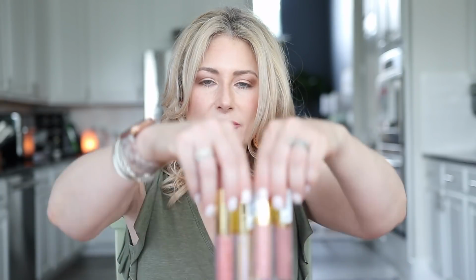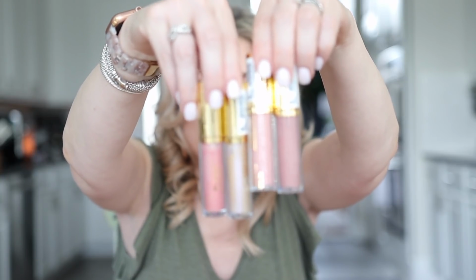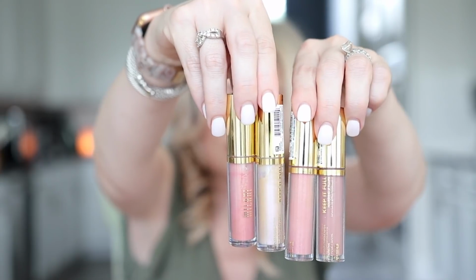Then we move on to lip glosses. The Milani lip glosses, I have to say I haven't reached for them in a while, but they're still beautiful. Also out of focus. These lip glosses are beautiful. They're great. I have no idea why I haven't been reaching for them. Possibly because I have shifted my loyalty to the Maybelline Lifter lip glosses.